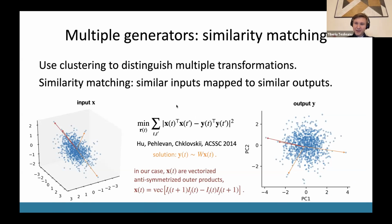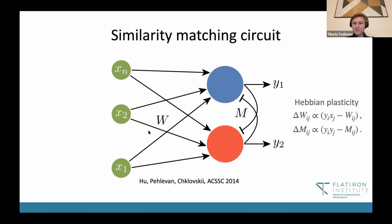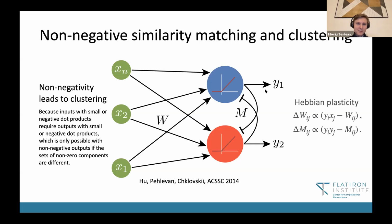So this objective function here doesn't look biologically plausible at all. I'm summing over all pairs of samples, but it turns out that we can actually write it as a very simple biological circuit that has Hebbian plasticity at these 2 sets of synapses. And this circuit itself on its own just does PCA. But it also turns out, and I don't have time to go over this in detail, that if we impose the constraint that the outputs are non-negative, this circuit is going to perform clustering instead.